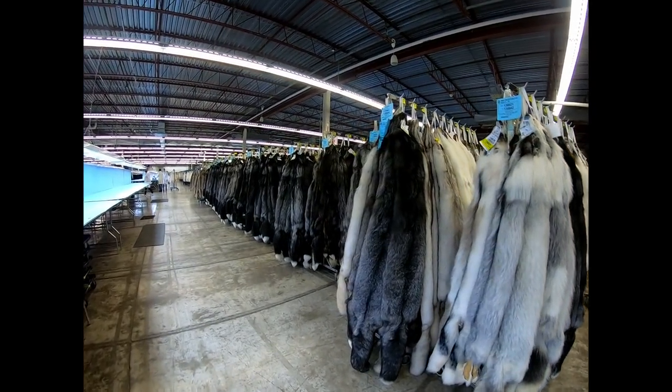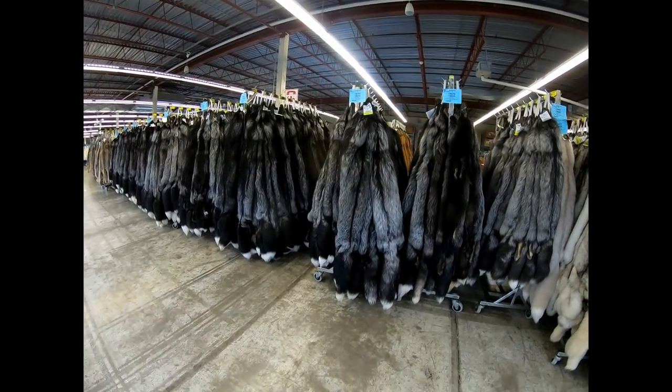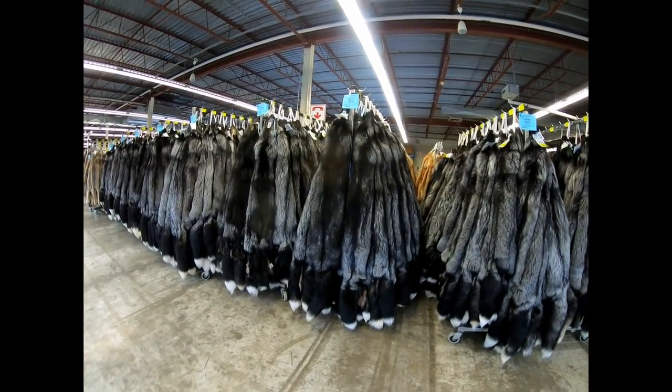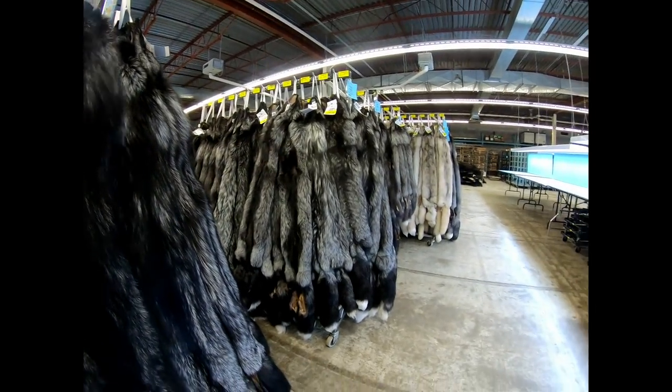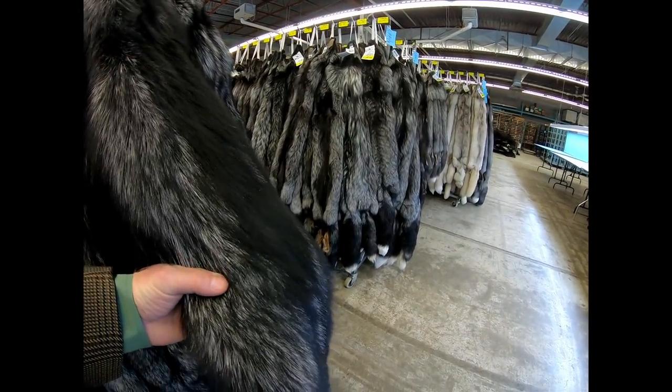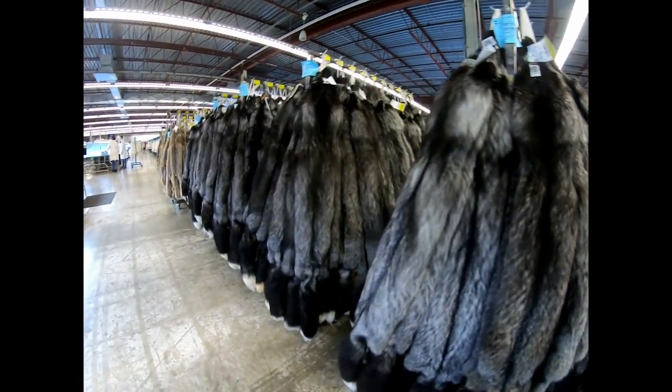Next on the rack, you can see some samples of ranch fox, and you can see how huge they are compared to a wild red. They're like 3 times as big. You will notice a couple of different colors. The majority of them here are going to be wild silvers, but there's also a number of mutation colors that are also on the racks.